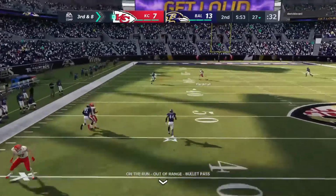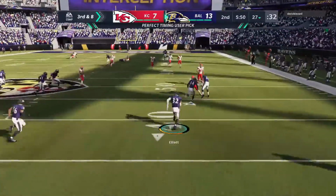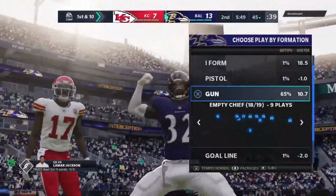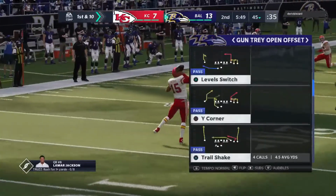Now he'll let it go on the run. Deep left side. He rifles one that's intercepted. Picked off near the 29. And he's able to bring it up 5 yards shy of midfield to the 45-yard line. The Ravens take over.